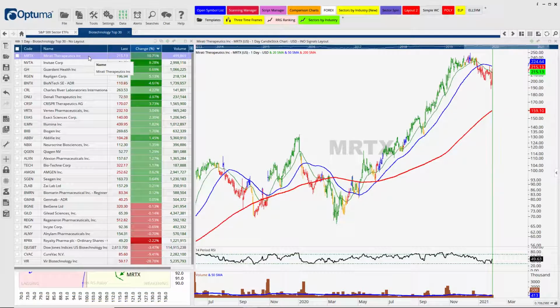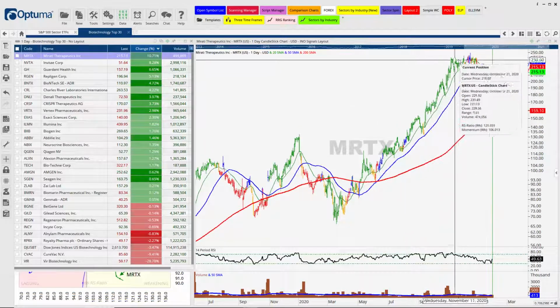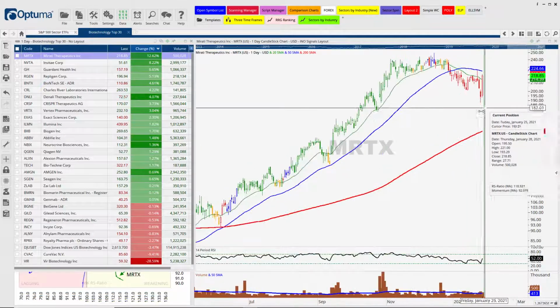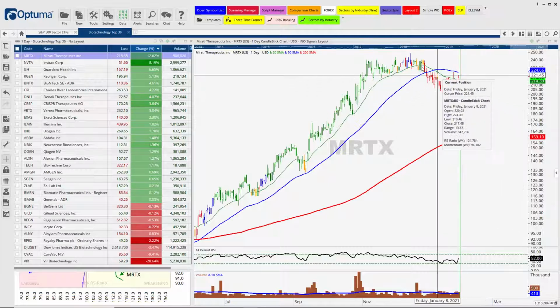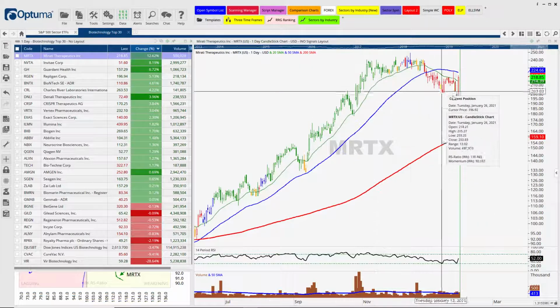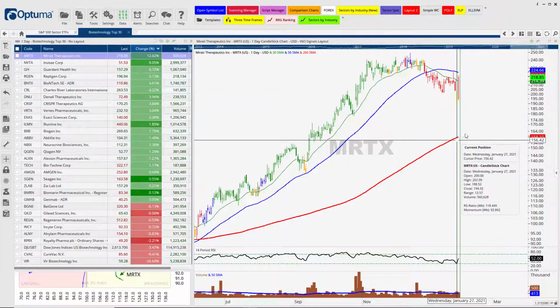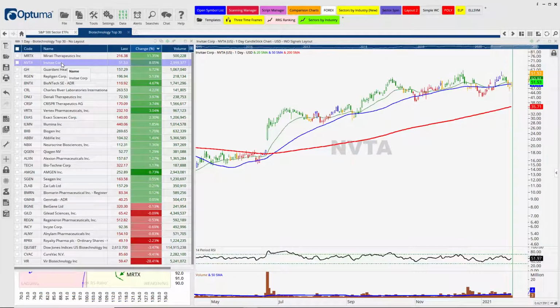Let me just flip through a couple of the charts here. You can see Mirati has come through a big period of consolidation here. And we've got big price movement going on right now. We might be breaking potentially this downward consolidation where it has moved below the 50, but it's holding well above the 200-day moving average.